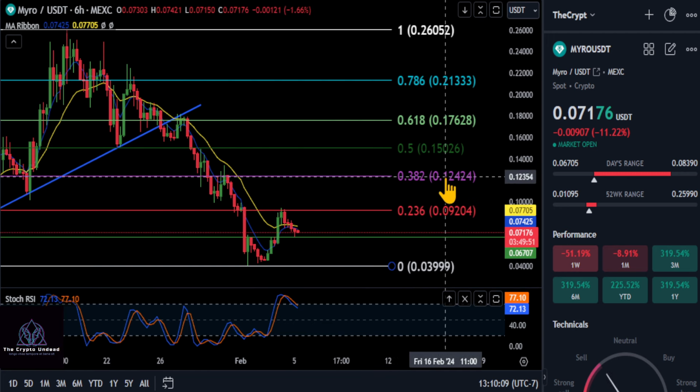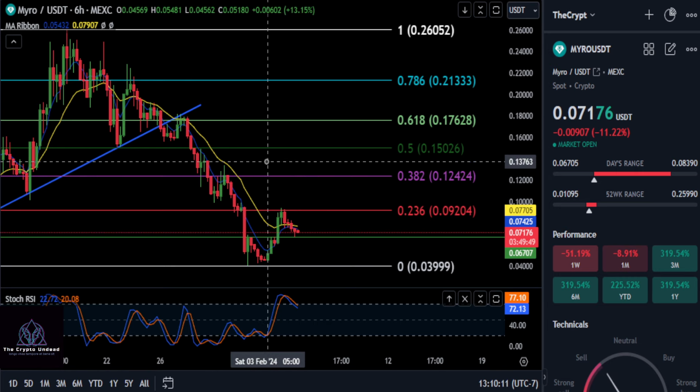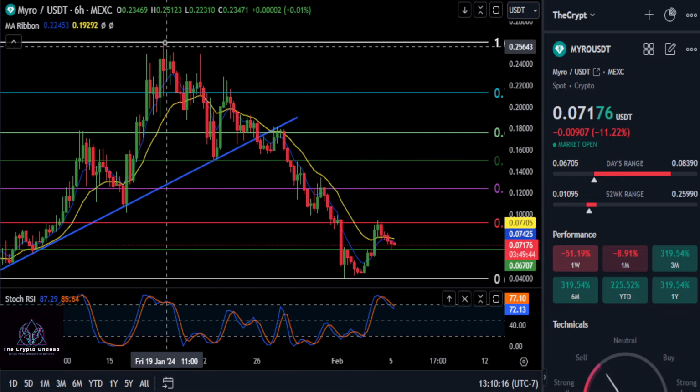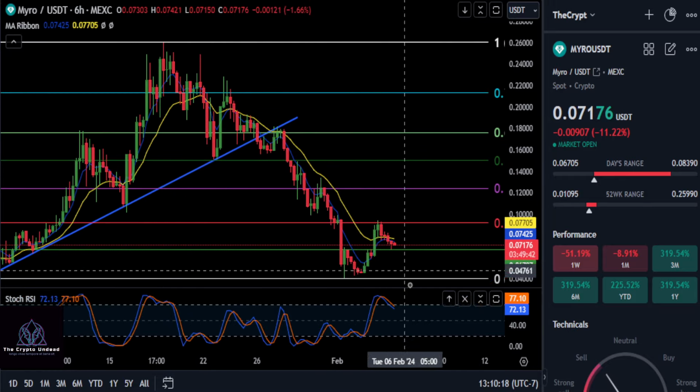3.82 here at about 12.4, 12 and a half pennies. There is no momentum up on MYRO, and this thing's going to zero as of right now. We see that with the high to the low 0.236 rejection here.